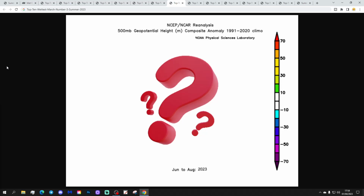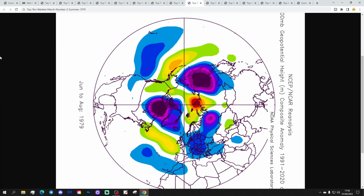So the third wettest March since 2015 is that of 2023. Goodness gracious me, what a downpour it's been.